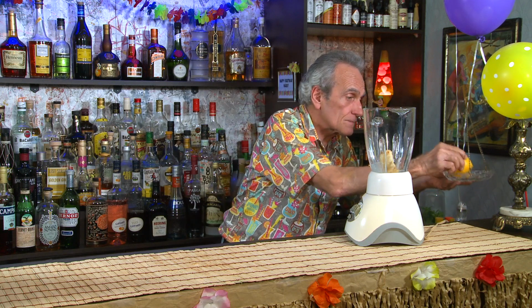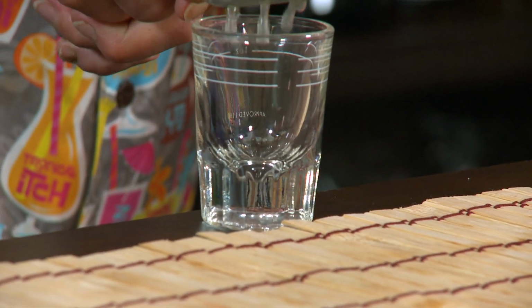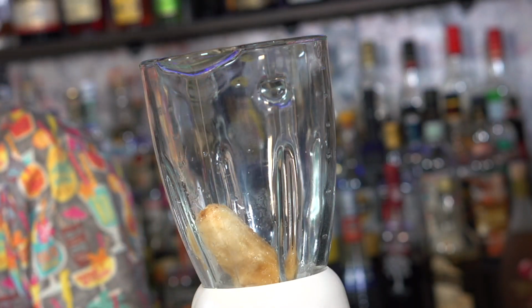Next is lemon juice. Now I chose lemon because I find it a little sweeter and maybe a little less acidic than lime, but lime would definitely work. There's no question, lime would work. And what I'm looking for, 3/4 of an ounce of fresh pressed lemon juice. And again, you could use lime if you wanted a little more acidic. But like I said, I think lemons are a little sweeter and less acidic than limes.